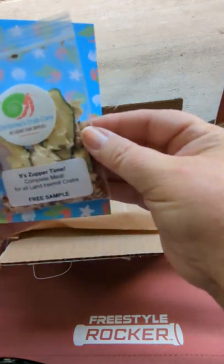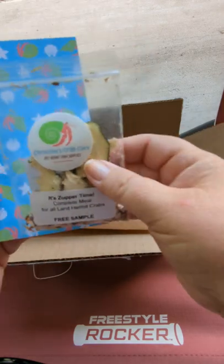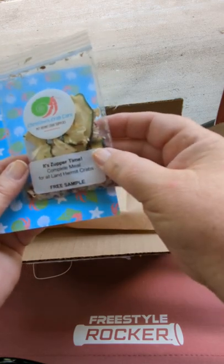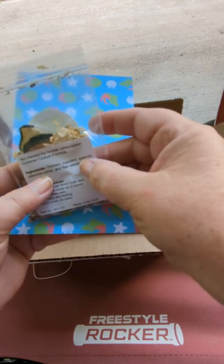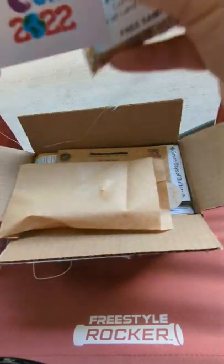Oh, so it's Zupper time. Can you guys see that? So a free sample of, which I'm assuming, Zup, zucchini and something else. Oh, it tells you right here. Chicken, zucchini, walnuts, calendula petals, and flax seeds. And she's got feeding instructions.